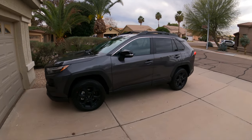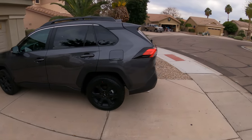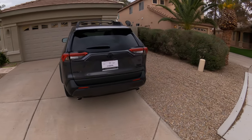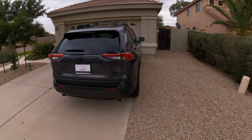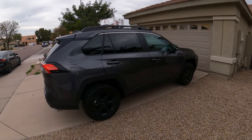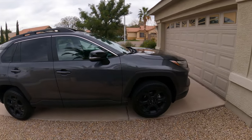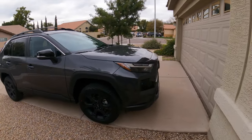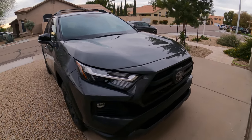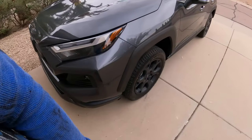Yes, it is a 2023 Toyota RAV4 TRD. It's got all the bells and whistles. It is their top model for the RAV4. As you can see, the TRD off-road. It supposedly comes with a full-size tire. However, that is not the case. It is a full-size donut, which is not going to work for me. So as we go around the front here, isn't she pretty?